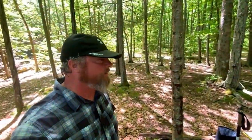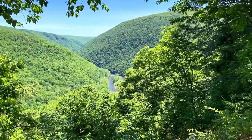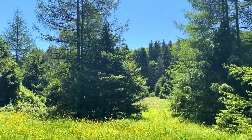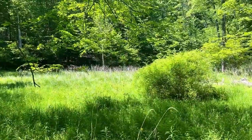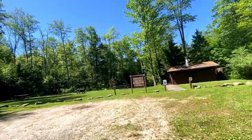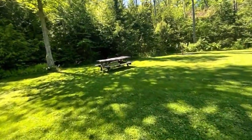All right, so it's about 1 o'clock. I'm about 10 miles in. I'm gonna sit here and have lunch. Okay, so I made it to the Bradley Wales State Forest picnic area. Just rest for a little bit and figure out what I'm gonna do for the rest of the day.